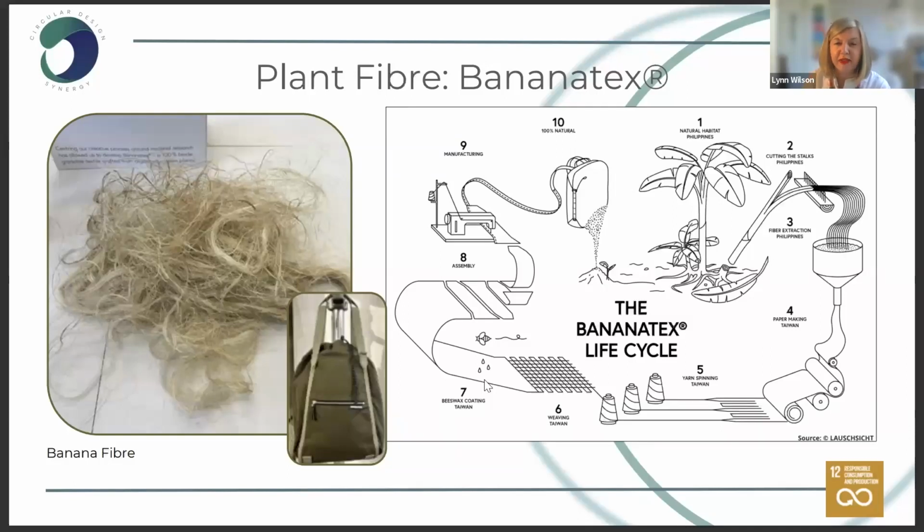I think the key challenge we have here is whether it is designed for disassembly and whether all parts can be bioregenerated, because here we see on the bag there is a zip, there is a metal zip there, and therefore in order to have that disposal regenerative process, the product needs to be modular designed in order for that to occur successfully. But the idea of banana fiber replacing other robust fibers, fossil fuel robust fibers that we've been reliant on is really important.